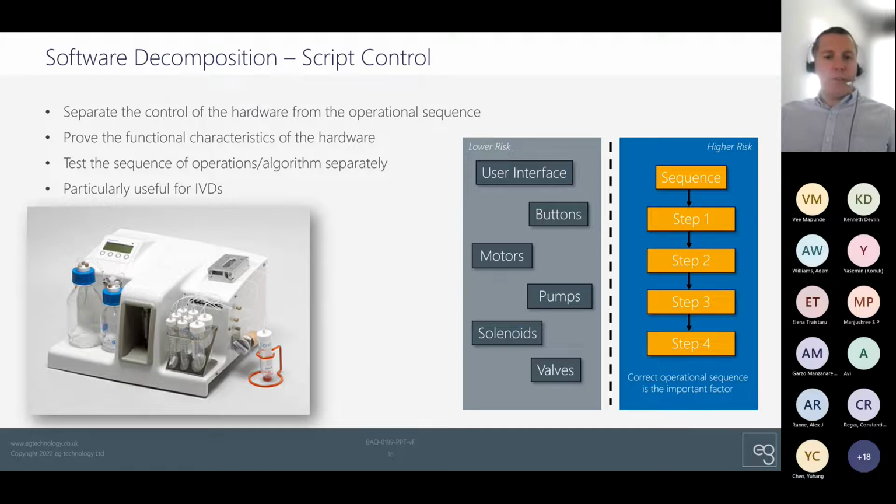So in a sense, you separate out the functional elements, the items of hardware, from the order in which the events happen, and therefore you can reduce the overall burden of testing and maintenance in the medium term, because a change in the order of operations doesn't necessitate a complete system retest. You already know that the individual hardware components will work as intended.